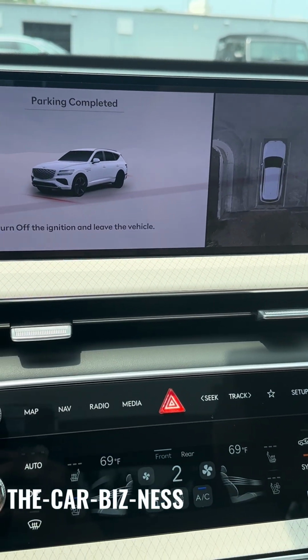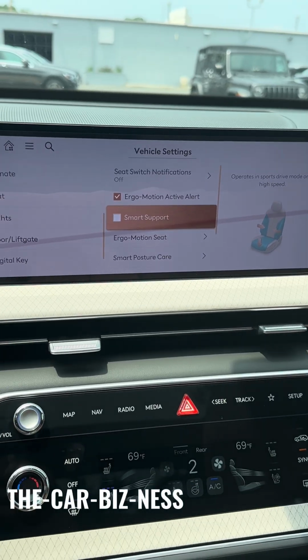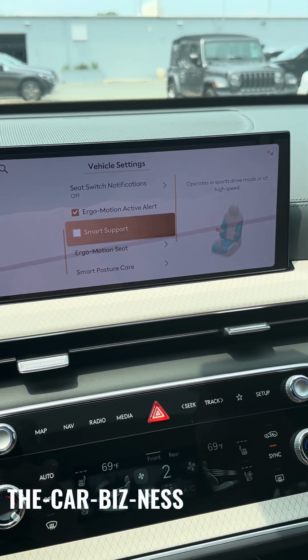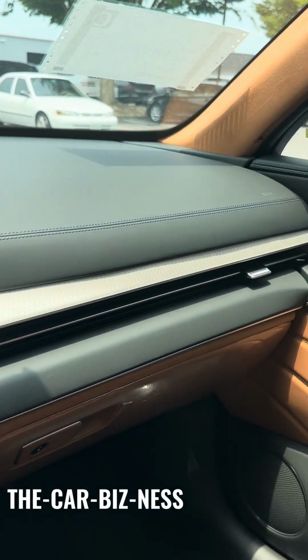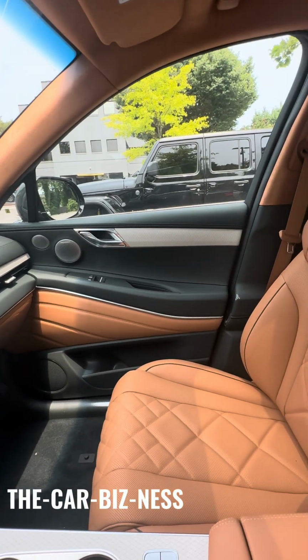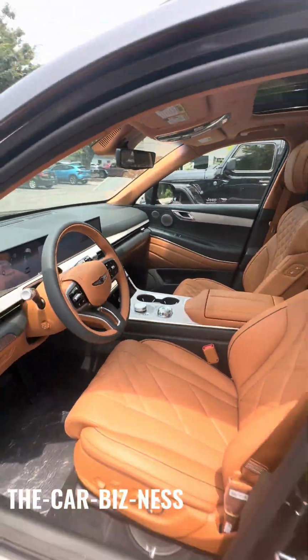Now the parking is complete. All right, so we're good. You don't have to turn the car off if you're not ready to get out either. All right, cool. The car does come with the Bang & Olufsen sound system in here, which I think is super nice. And guys, I want to give you a tour. I'm over here saying tour like it's a house.